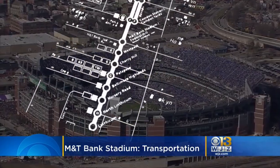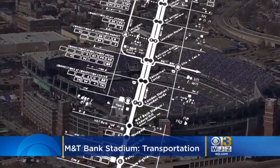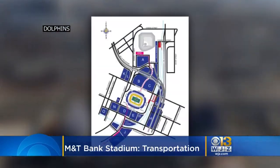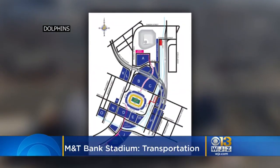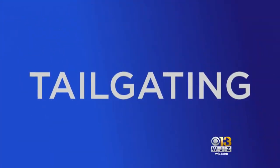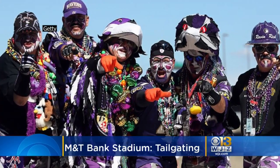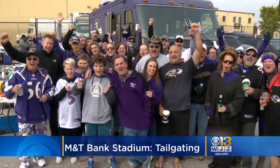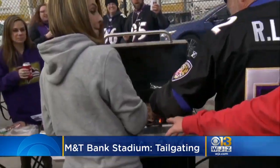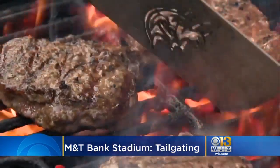Now, the first step to getting and enjoying any football game is, of course, getting there. The light rail and metro subway both serve M&T Bank Stadium, but if you want to bring your own vehicle, just look for the Ravens logos downtown. There are around 30,000 spaces available for fans in garages and lots surrounding the stadium. Tailgating is only allowed in stadium-controlled lots. Charcoal and gas grills are allowed, but M&T Bank Stadium asks fans not to cook within 2 feet of vehicles. All cooking fires must be contained and supervised at all times.